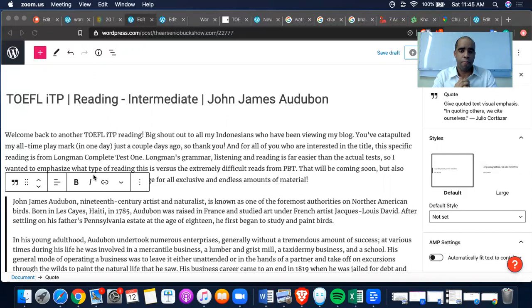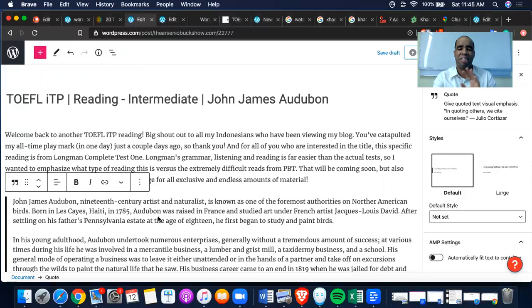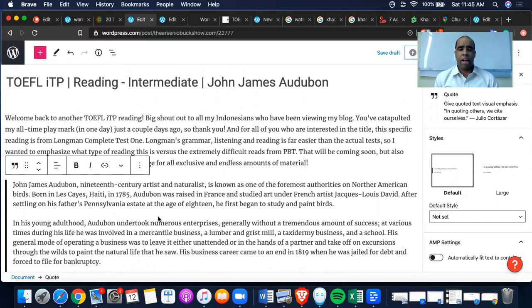And with that being said, let's get into this intermediate reading. Again, from a Longman text, a little bit easier, but I just want to outline some things. We're going to take this slow. All right, so this one is about Mr. John James Audubon, okay? Which is a very, very difficult name to pronounce, having a D and a B in it.